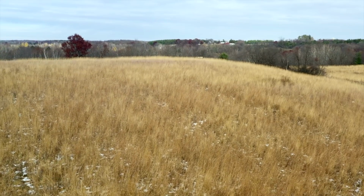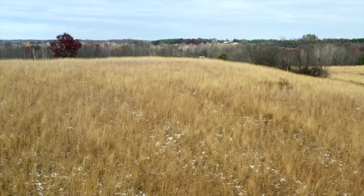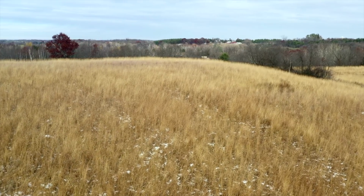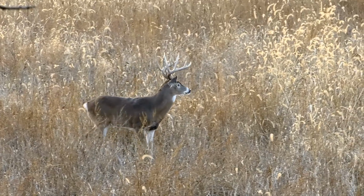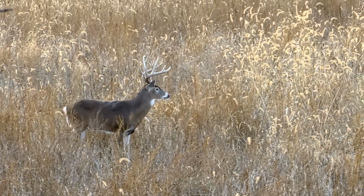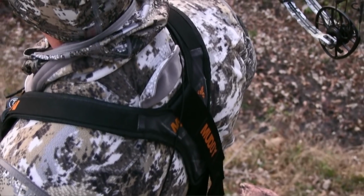So the does moved through. We were getting pretty excited because they were really creating a lot of commotion. And usually late in November, when there's a lot of movement, there's a lot of noise, a big mature buck catches wind of it, and generally they're going to come in and check it out, especially when they're really having to cover ground this late in the season.